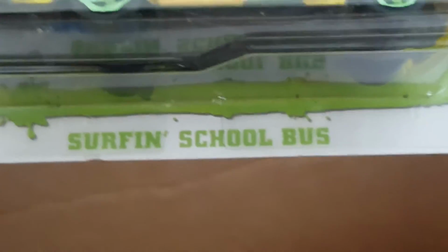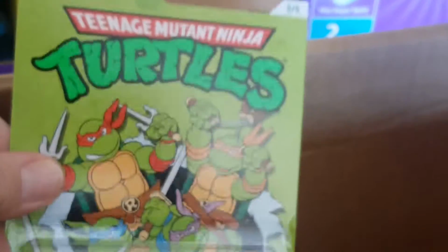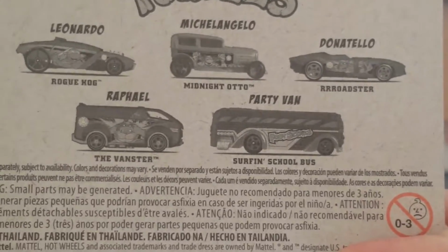Now he brought me this one. I picked up the other ones, the other cars, except I think that one right there. Oh, or that one. I have three more. Just need to check which ones they are. Surfing school bus. This is pretty cool. I was gonna crack it open a few days ago, but something came up. Couldn't do it.